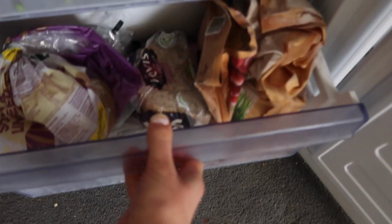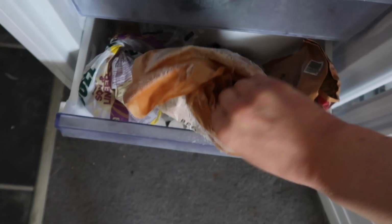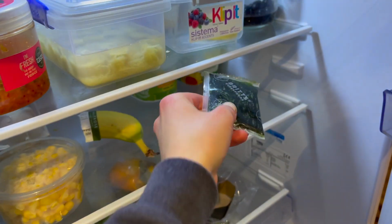And whilst I was downstairs, I just put my wheatgrass shot in the fridge to defrost. So I drink this frozen wheatgrass every day and they're frozen. So I would just take one of the sachets out, put it in the fridge so it can defrost overnight so I can drink it the next morning.